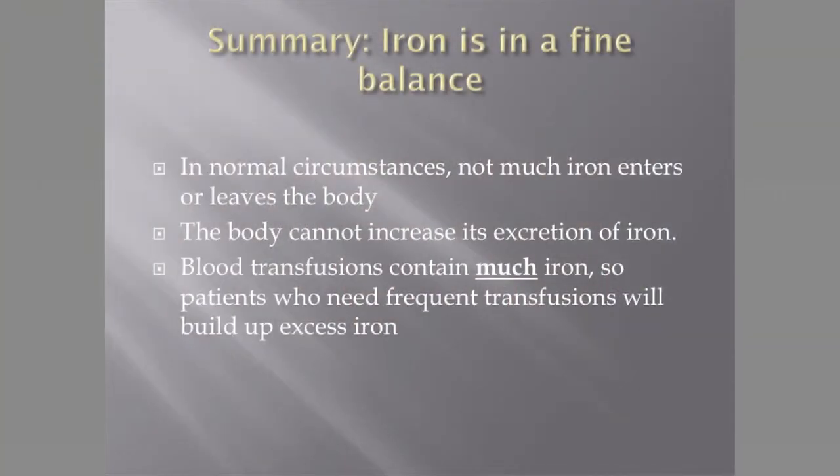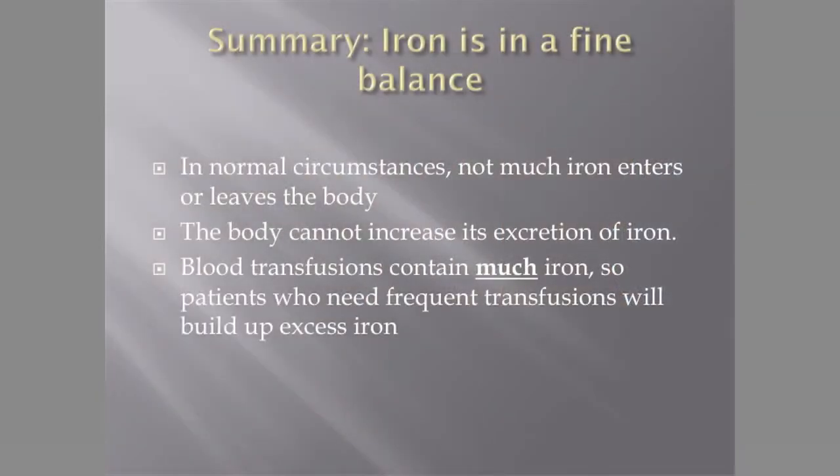So iron is in a fine balance. Not much iron enters the body, not much iron leaves the body, and the body can't get rid of iron by itself. Your body is programmed to keep every single bit of iron it can. We only get rid of 1 to 2 milligrams a day. Blood transfusions contain so much iron that people who have them will get an excess amount of iron in their body.